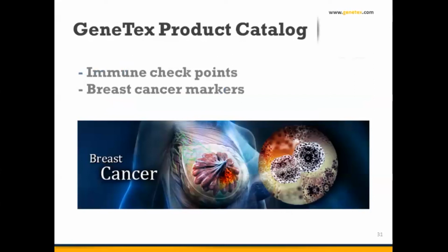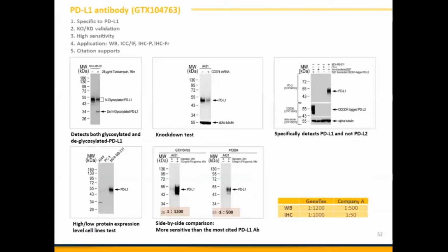And here I would like to introduce some frequently used tools and antibodies in cancer immune checkpoints and also breast tumor marker studies. So let's start with the PD-L1 antibody, the main focus of today. So this antibody, GeneTex 104763, is a rabbit polyclonal antibody.